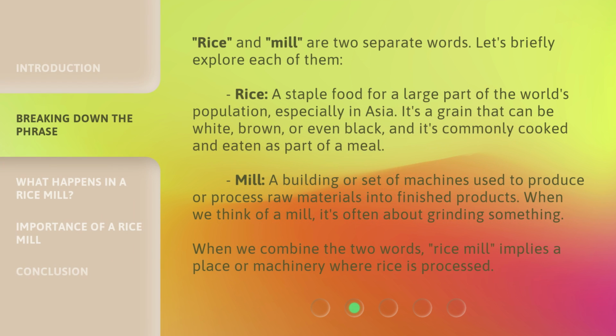Rice and mill are two separate words. Let's briefly explore each of them. Rice, a staple food for a large part of the world's population, especially in Asia. It's a grain that can be white, brown, or even black, and it's commonly cooked and eaten as part of a meal. Mill, a building or set of machines used to produce or process raw materials into finished products. When we think of a mill, it's often about grinding something. When we combine the two words, rice mill implies a place or machinery where rice is processed.